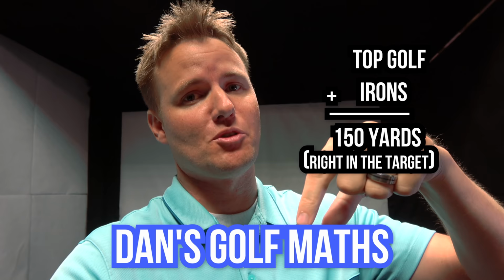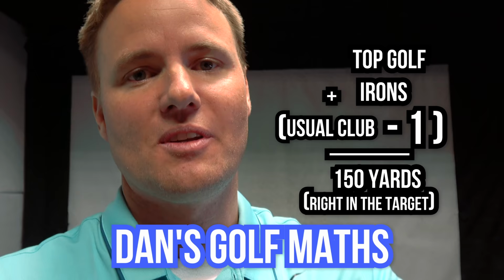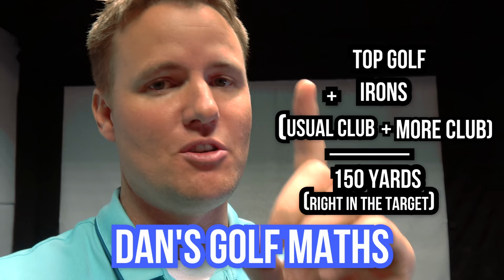So if you go to TopGolf and you're hitting your irons and it says it's 150 yards, and you want to hit it right in the target to get the most points, make sure that you think about which club you would usually hit and then go down an extra club. Would you call it down a club or up a club? What's the right verbiage for that? Hit more clubs. So what you want to do is use more club than you usually. Maybe increase it by 1 club.